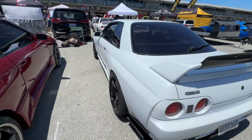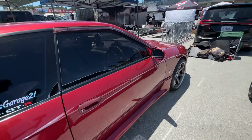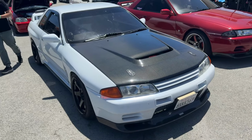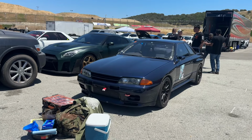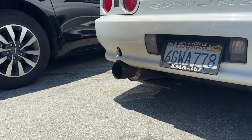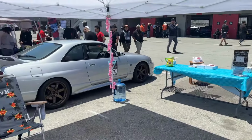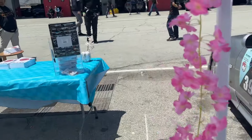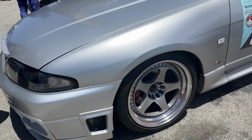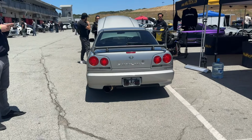Solid setups. Wheel choice, can't go wrong with either. Give you guys a little front shot. Man, y'all see that rear bumper going crazy. And the goodness just continues on and on. Look at the wheels. Got the sedan.